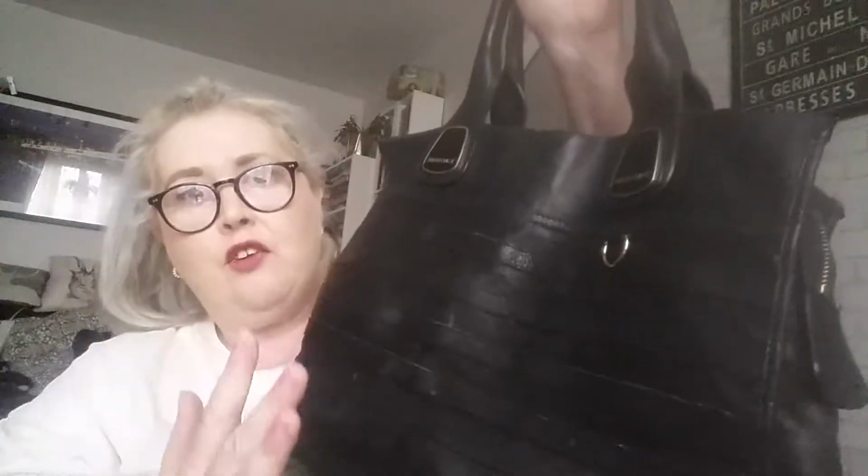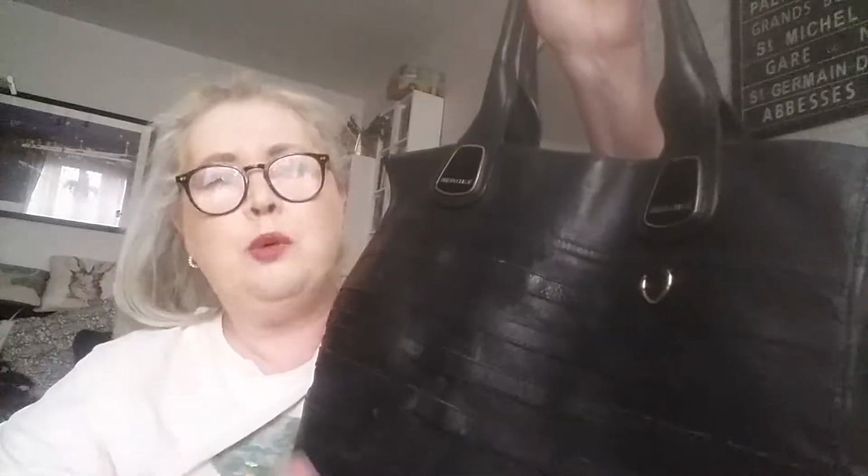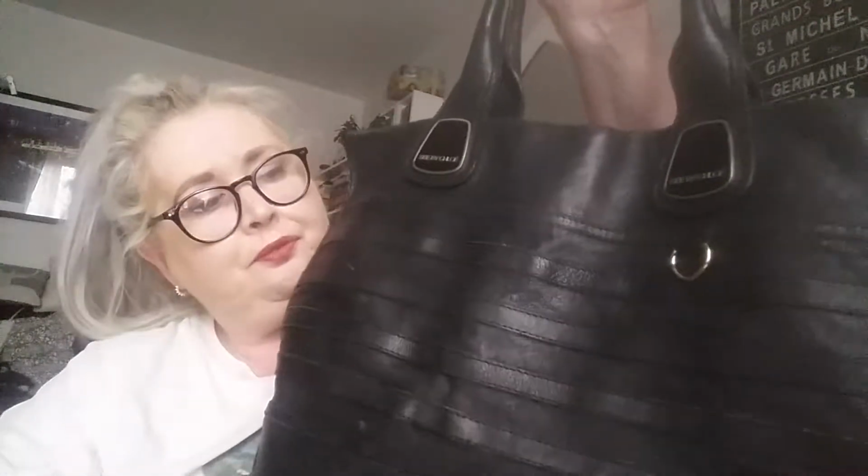Now, if I were to describe the condition of the bag, I would say from fair to good. It really is in good general condition. I've worn the bag out once, and it's really not noticeable that it needs any work done to it at all. It's only when you look close up that it becomes apparent what work it needs.